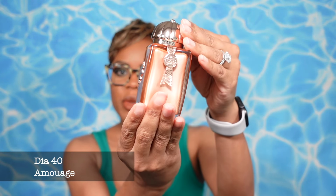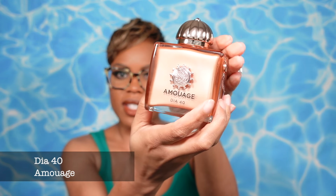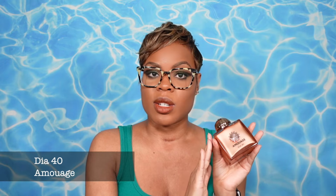And if you all recall in my fragrance video I did shopping while in Atlanta back in January, I told y'all that in a video, so definitely check that out if you didn't already. And I said this fragrance moved me. Dia 40. And okay, can we take a moment for the bottle though? Look how pretty and rose gold this is. This is the exceptional extrait that I think is so slept on, and nobody is really talking about it.